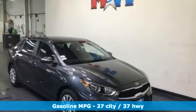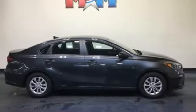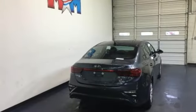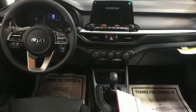Streaming audio, wireless phone connectivity, manual tilting steering column, multifunction steering wheel, manual telescoping steering column, manual transmission, gas pressurized shocks, and inline four-cylinder engine. Reliability, quality, Kia. Hurry in today for a test drive.